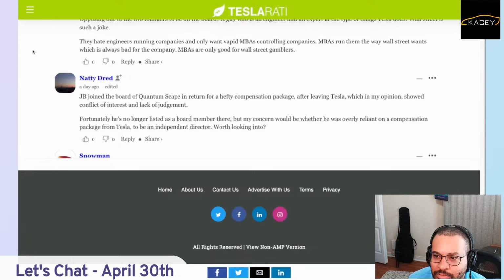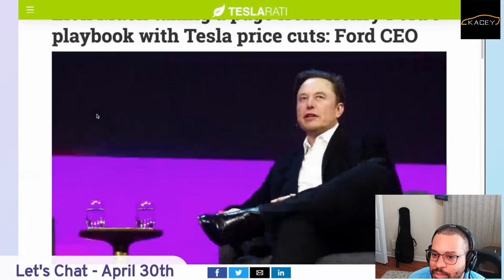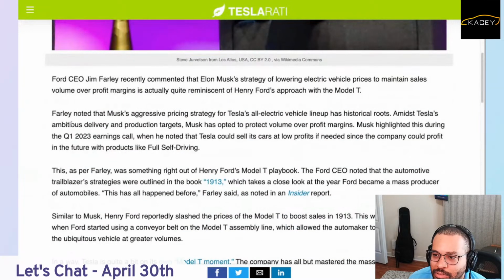Well, that's some stock stuff if you guys are into that. Let's close the wrong window. Musk is taking a page from Henry Ford's book with the price cuts, according to Farley. So this is another part of that Farley interview that we saw on the other page.